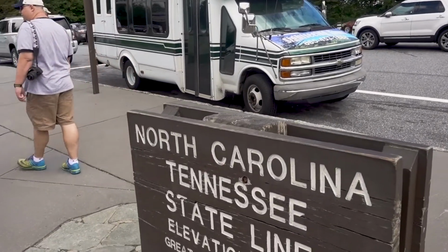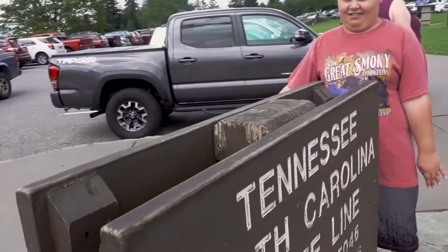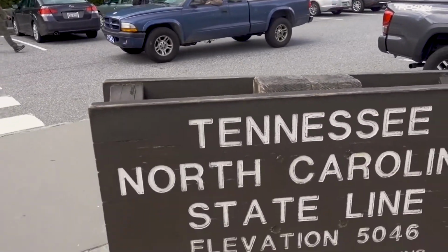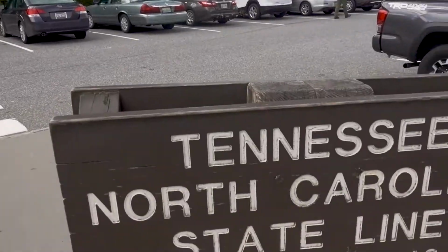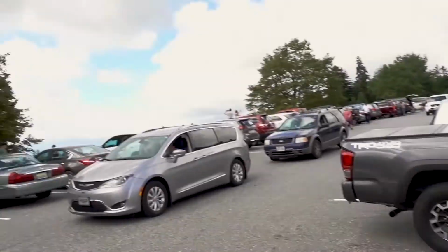And if you ever notice, look, North Carolina, Tennessee, but on the other side, Tennessee, North Carolina. It's because Tennessee is back this way and North Carolina is over this way. Fun fact, did you ever notice that when you're up here?